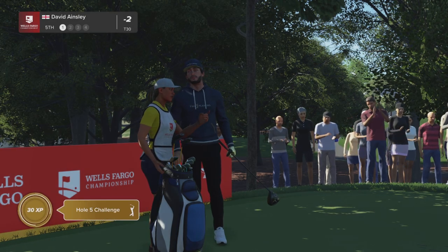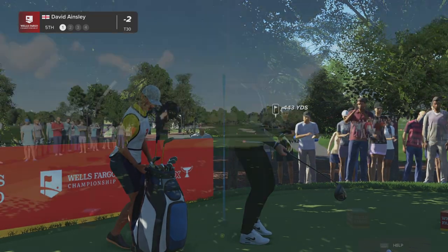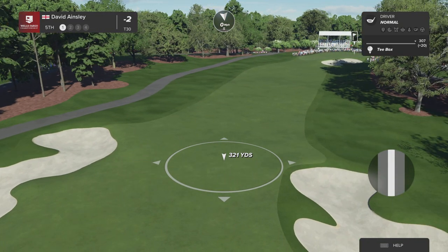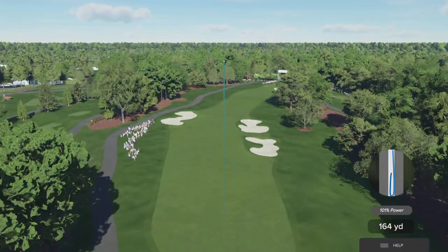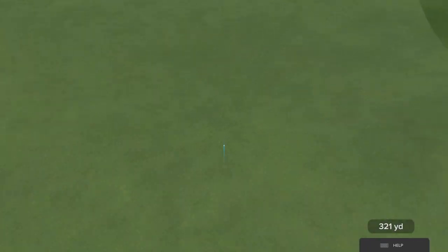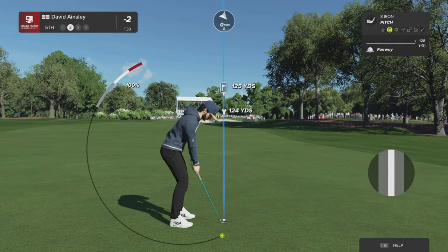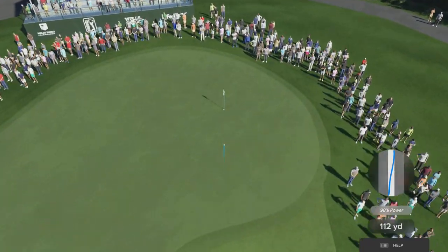Setting up now on a par 4. That should find the cut stuff. And Henny, what are you seeing down there? Yeah, he's got around 125 here. Going with the 8-iron here. Well, good-looking shot here. That's headed towards the green.